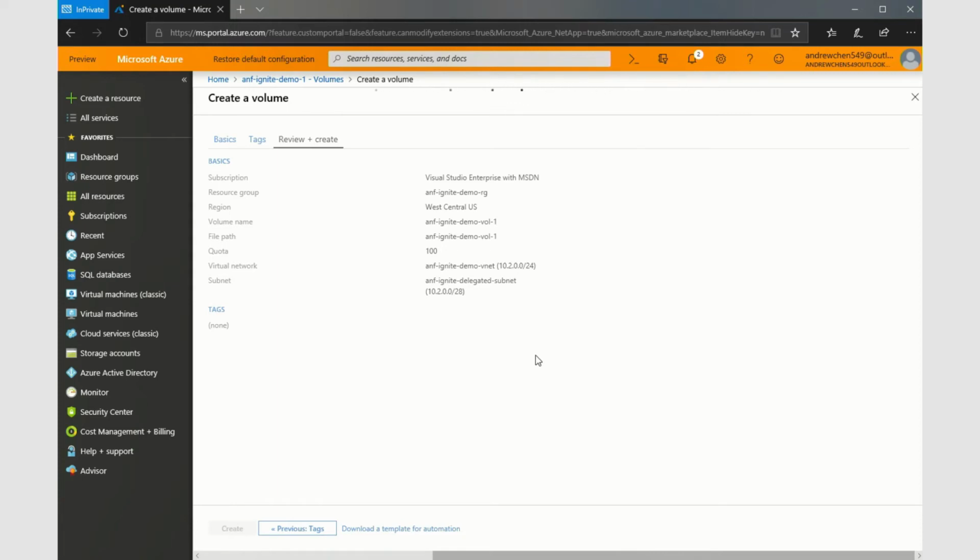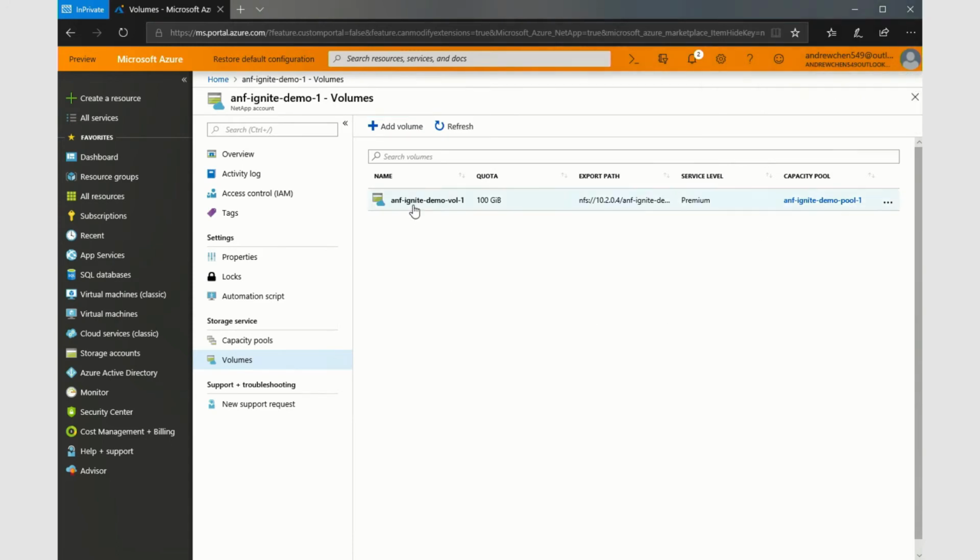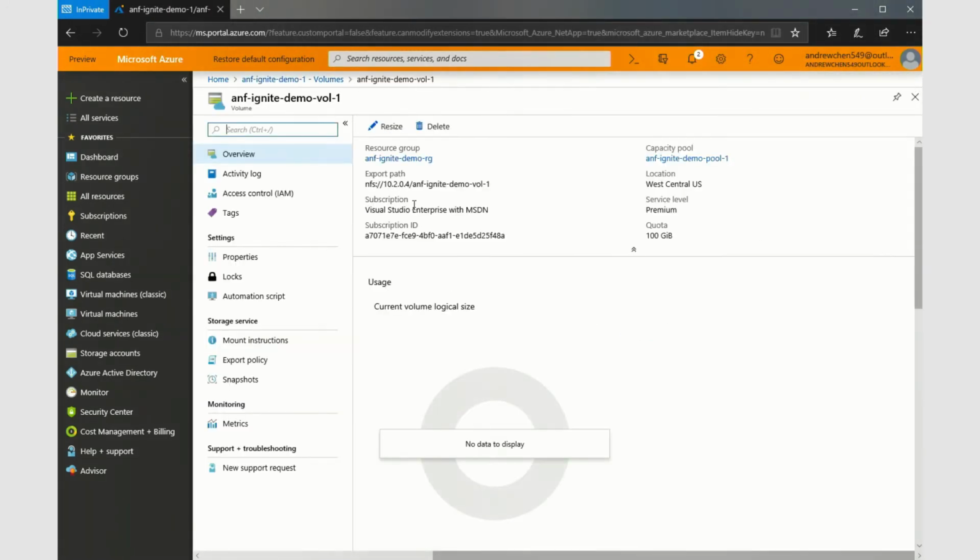And one more thing to know: the quota is actually being provisioned at the volume level. Right now, for the premium tier, we are having a throughput of about 65 megabytes per second per terabyte provisioned. So, for example, if you have a 2 terabyte volume, then you are set to see 130 megabytes per second of throughput. And the throughput is throttled to grow linearly according to the size you have provisioned, not the size you have consumed.